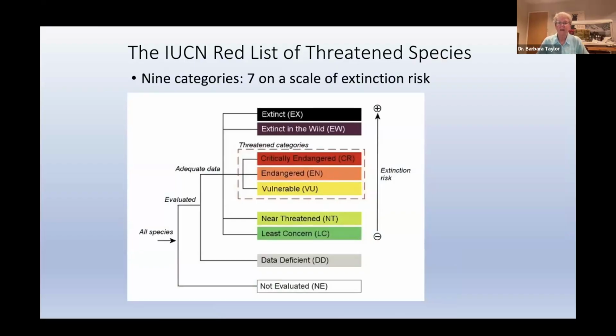So the IUCN list of threatened species has seven different categories. Two of them are extinct and extinct in the wild. Probably this year we will be officially listing the Baiji, the Yangtze dolphin, as officially extinct. Then there are these three threatened categories: critically endangered, endangered, and vulnerable. You'll see those colors because that's what I'm going to be concentrating on tonight. Then there's near threatened. Those come close to meeting the quantitative criteria that puts them in a threatened category, but not quite. And there's least concern.